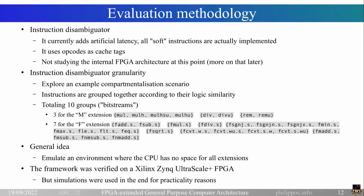For this experiment, we use the following compartmentalization scenario. We group instructions based on their logic similarity. This resulted in 10 groups treated as bit streams. For the M extension, we have 3 groups, one for multiplication, one for division, and one for the division remainder. For the F extension, we have 7 groups.